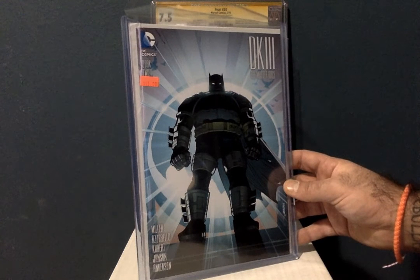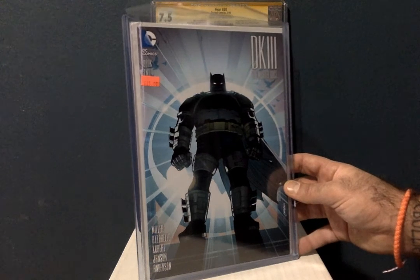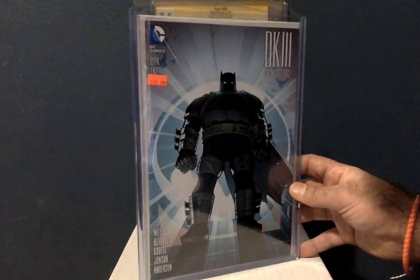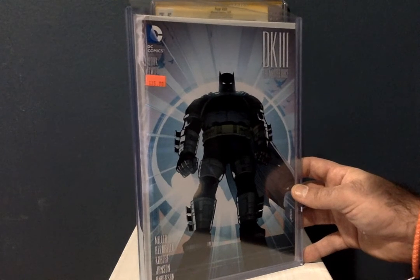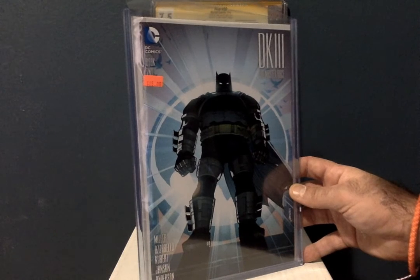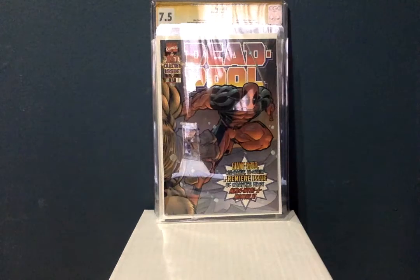I believe he did the original inking on Dark Knight 3. But what he's known for, and he did this series as well, is his Daredevil run. And he's done everything, but he's just so amazing. And I love the mock suit Batman suit with the bat signal in the background. Just love it. Real hot book to get right now.